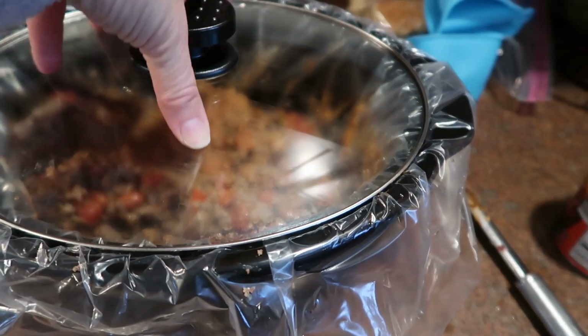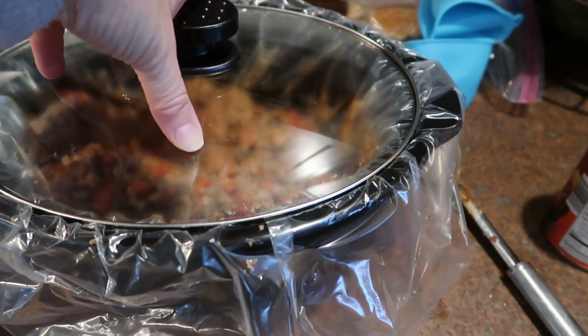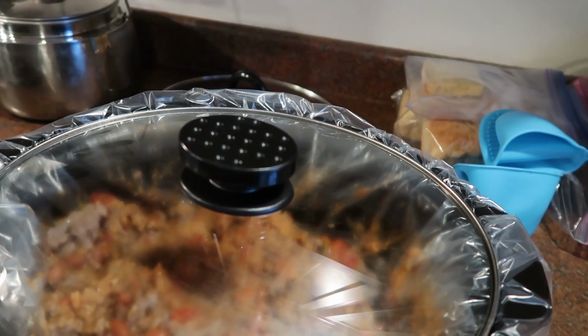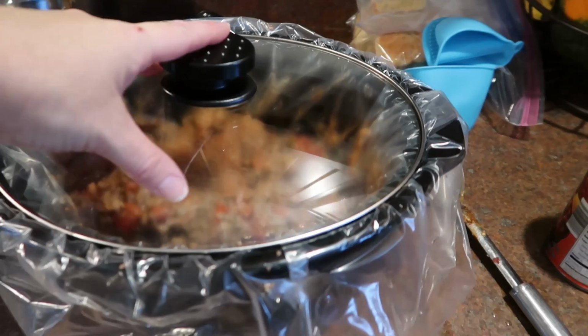Make sure that's on nice and tight. So I'm just going to put this in the fridge. Tomorrow after lunch, what I'll do is I'll just put this on low, and it'll be ready for whenever we need to have supper, whether it's later because Warren's hunting, or maybe it's earlier. Actually, I just looked. It'll be a little bit earlier because he has a meeting tomorrow night.